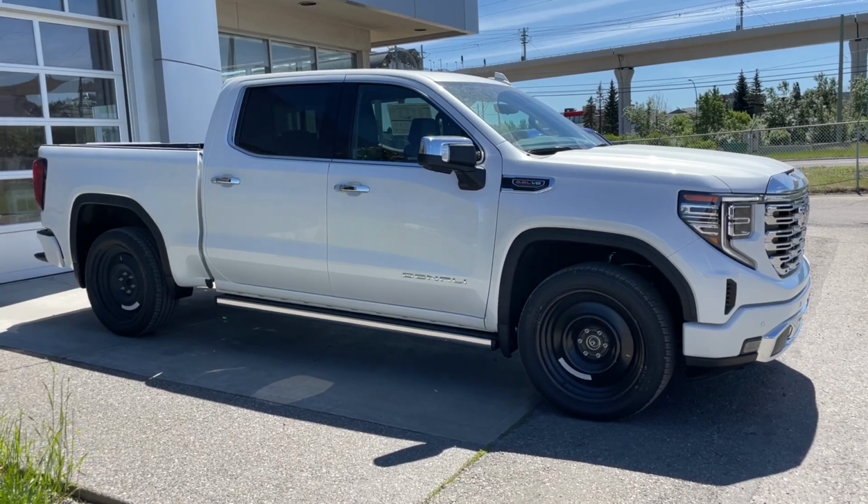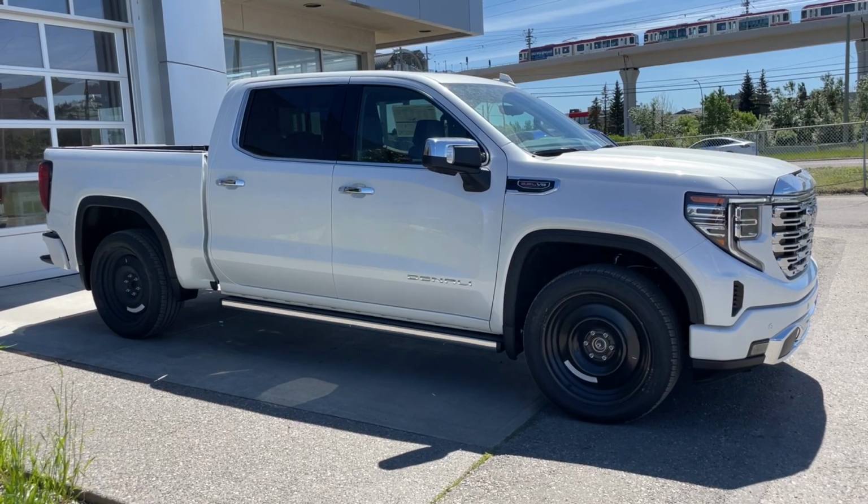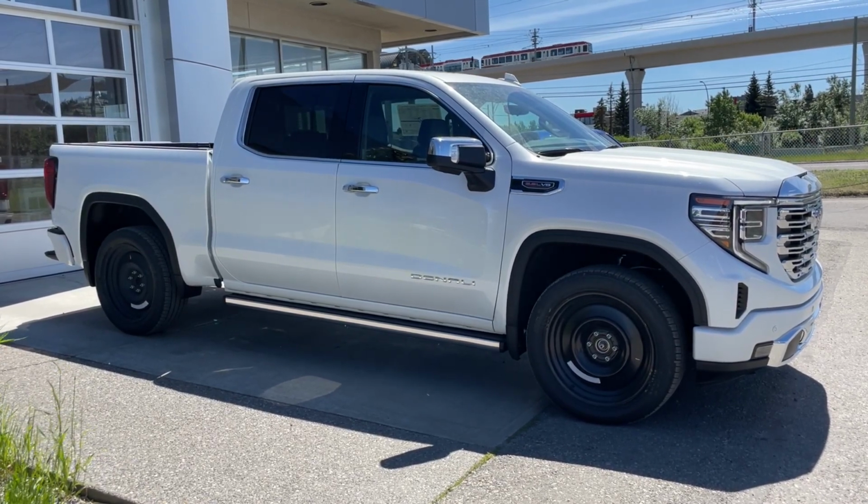Welcome to the brand new 2024 GMC Sierra 1500 Denali in white frost. This truck is powered by a 6.2-liter V8, bolted up to a 10-speed automatic transmission.